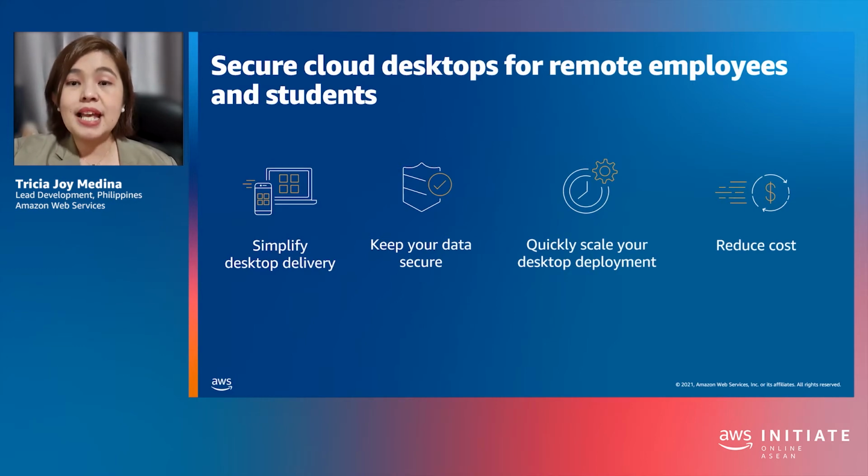Amazon WorkSpaces helps you eliminate many administrative tasks associated with managing your desktop lifecycle, including provisioning, deploying, maintaining, and even recycling desktops. There's less hardware inventory to manage and no need for complex virtual desktop infrastructure or VDI deployments.